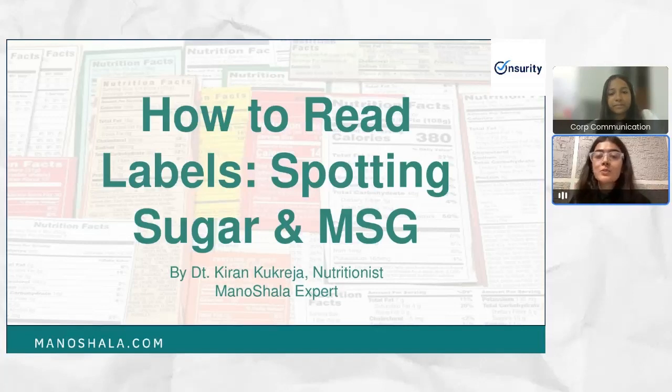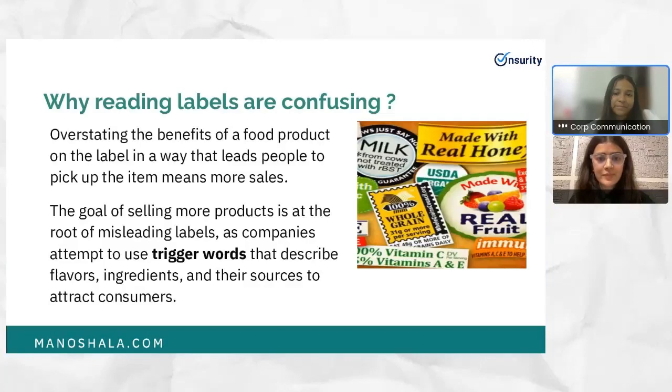As we are consuming these products on a daily basis, it is highly important for us to understand the ingredients of the food products that we are consuming. There are certain hidden things in the package, and there are certain marketing gimmicks which we are not aware of. In this session we will be covering all these things, how to read the labels, and how to make sure that you are buying the correct product. So let's begin. Next slide, please.